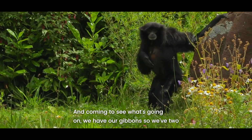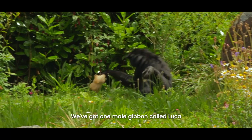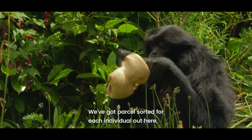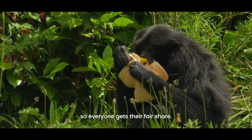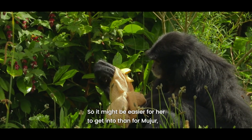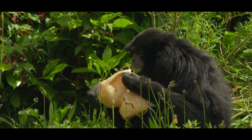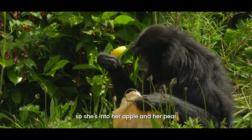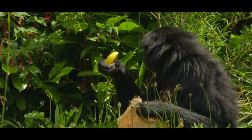And coming to see what's going on, we have our gibbons. So we've two Simon gibbons at Dublin Zoo. We've got one male gibbon called Luca and one female called Kaya. We've got parcels ready for each individual out here, so everyone gets their fair share. We've just got a single layer on this for Kaya, so it might be easier for her to get into than for Mazur. You can see she's using those opposable thumbs as well, so she's into her apple and her pear. That was also the treat inside there in the Hessian fur.